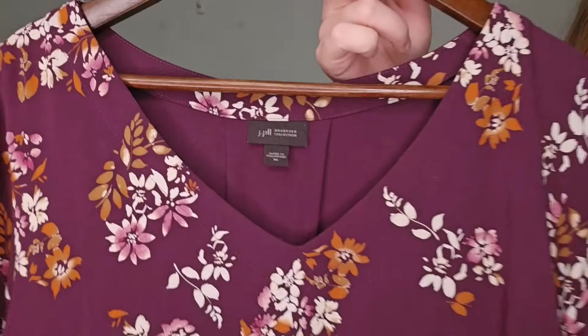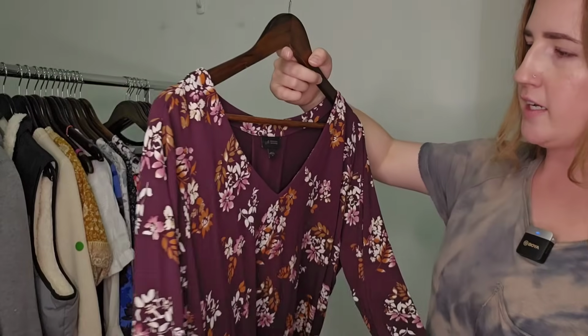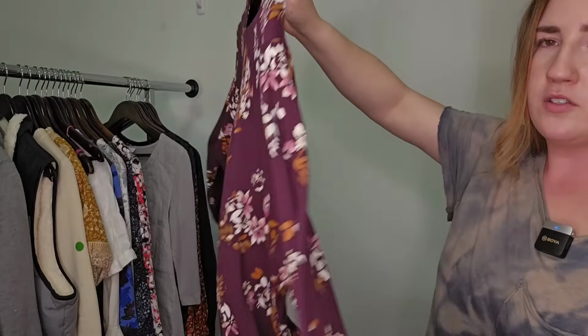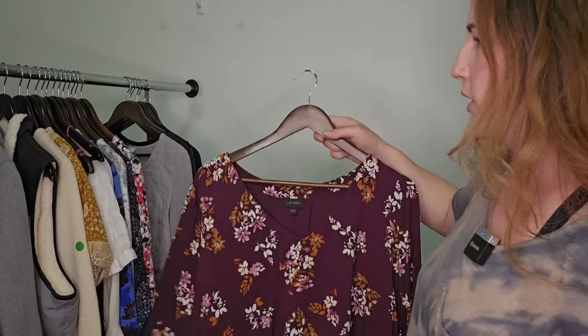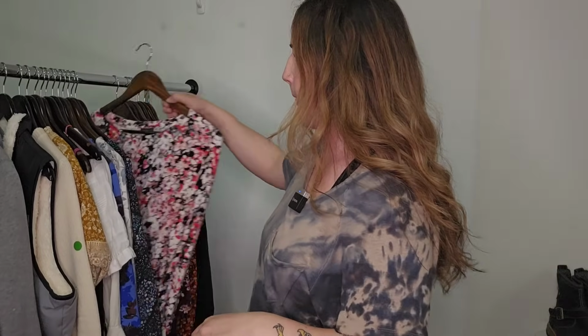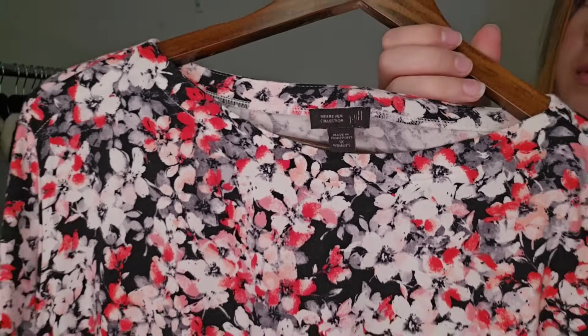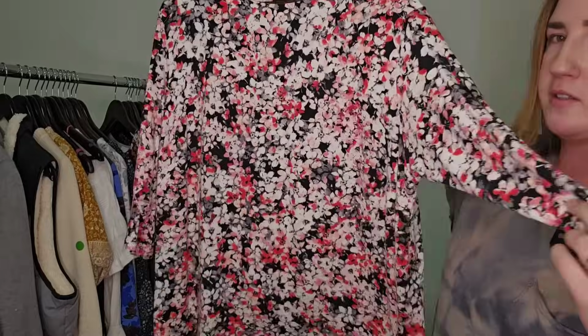J. Jill, this one's a size extra large, not quite plus size, but again with the factor stacking. This is their Wherever collection. Little tunic top, dark kind of whimsy goth, dark florals, probably 25 for that one. Another J. Jill Wherever. This is a 1X, so plus size, which is going to increase both the value and the sell-through rate. I would say this would go 30.